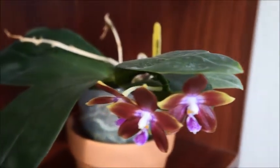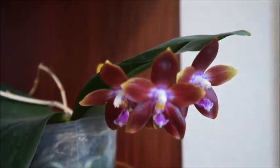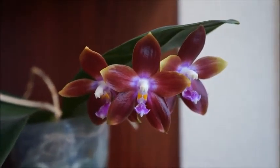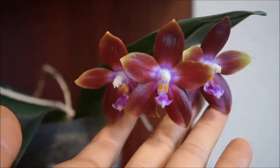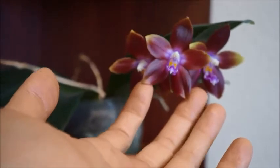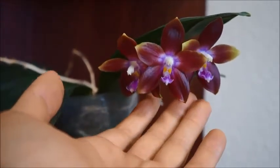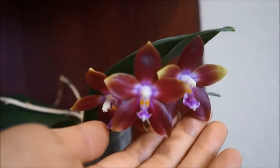That's just my suspicion. My care for this particular orchid is each time I only give it 1/3 of a cup, sometimes 1/4 cup of reverse osmosis water, RO water. And when I fertilize it, it's only 1/4 strength of whatever fertilizer I decide to give it.